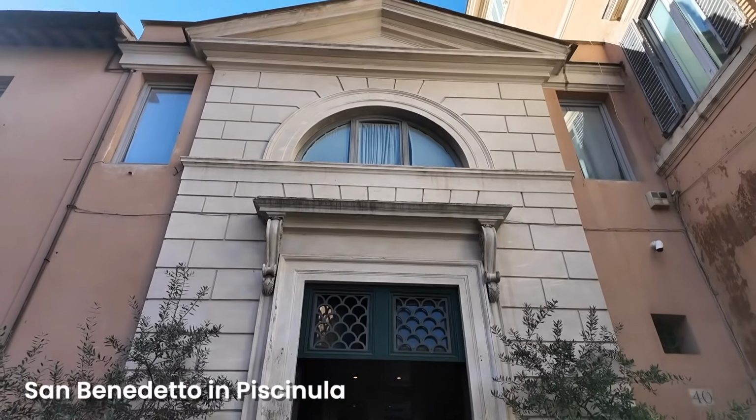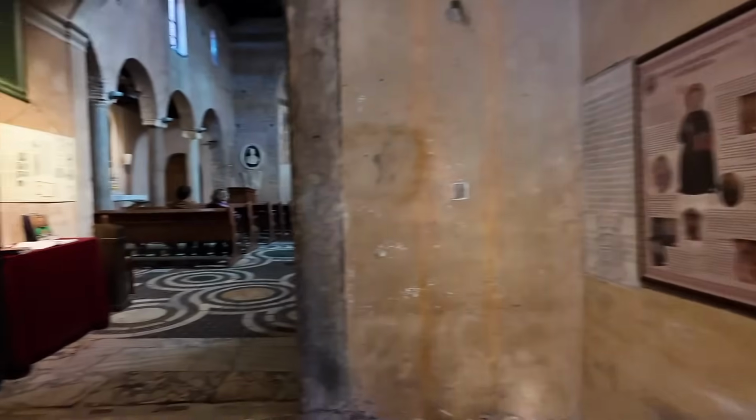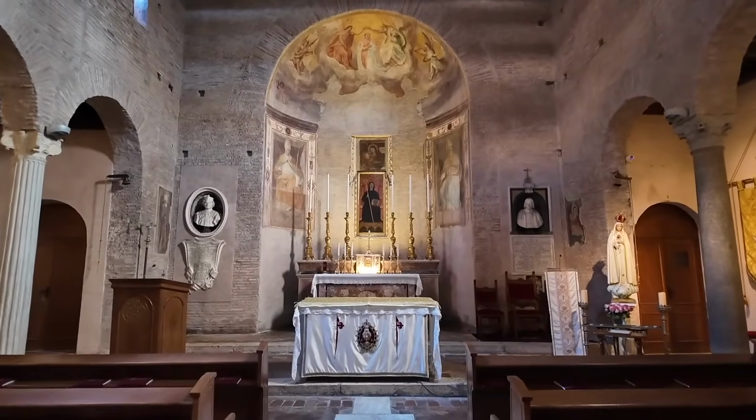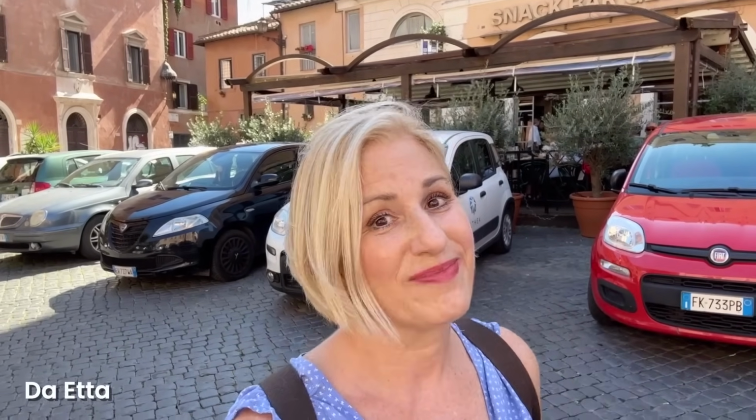So why did I bring you on this little detour to Piazza in Piscinula? First is this tiny little jewel of a church called San Benedetto in Piscinula, which I think is a must-see in Trastevere. Of all is the ambiance and the beautiful architecture of this square. Third, I want to give a shout out to this coffee bar behind me in a neighborhood that is just full of super touristy places to eat and drink. This is not one of them.